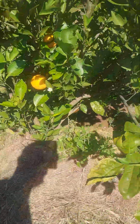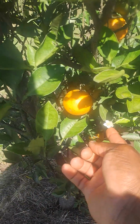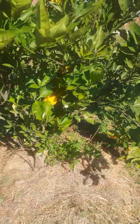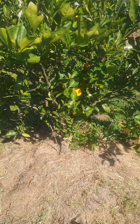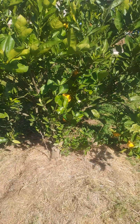You can also see the tree is starting to flower again, which is quite interesting for me. So I thought I might as well take all the oranges that have ripened, then allow the tree to go through whatever process it will go through, and then it can start flowering again and start producing oranges again.